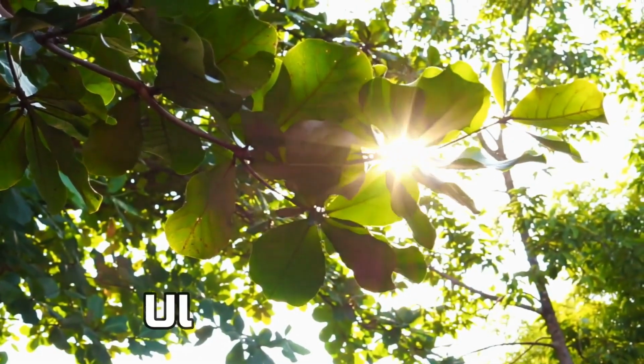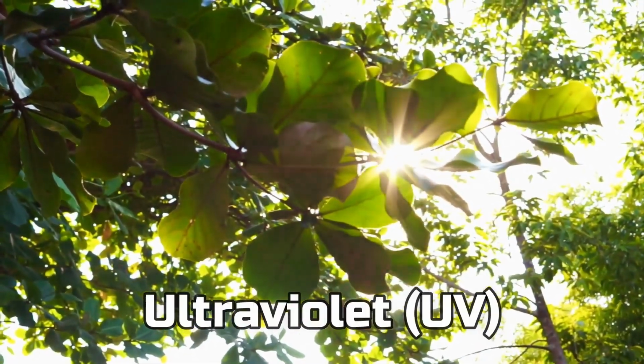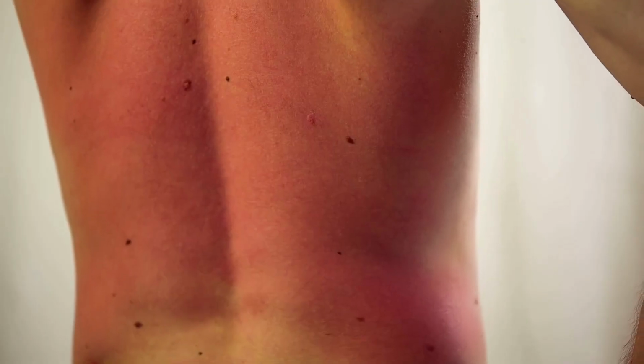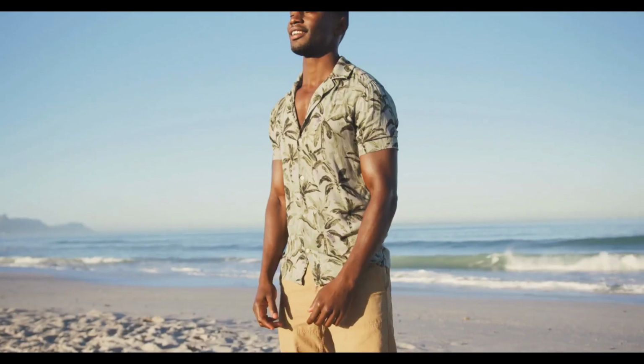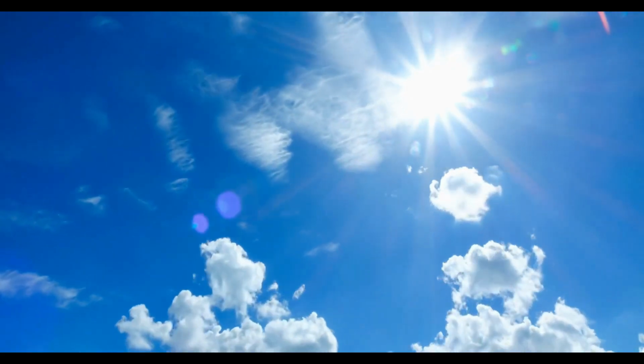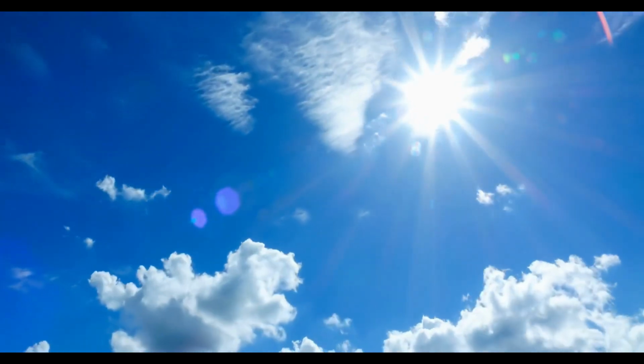UV, or ultraviolet, is a type of ray that comes off from the sun, and when it hits a certain type of skin, it could have different types of results. Sometimes you see a person stand in the sun for a while and they slowly turn beet red. But then you have some people that could stand in the sun for hours and nothing will happen, not even their skin color changes. In this video, we want to see why people have different types of skin color and why the sun affects them differently.